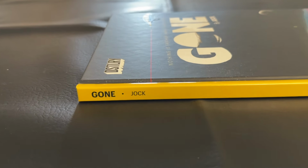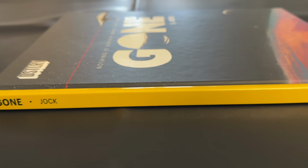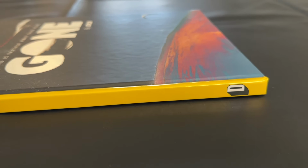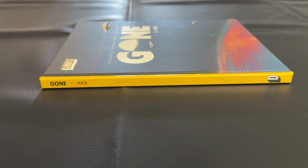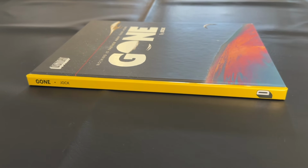Transitioning now to the spine of this hardcover, I'm fascinated by this. I love the shock of kind of yellow here. The black font, we got Gone, Jock, the creator, and then the little D DSTLRY logo at the bottom. It's sleek, it's minimalistic, it's shiny. I honestly really love it. It's really cool, and it makes me curious about further releases from this publisher to see if we have any kind of uniformity there. But for this Gone book, I do think it's a really striking idea.